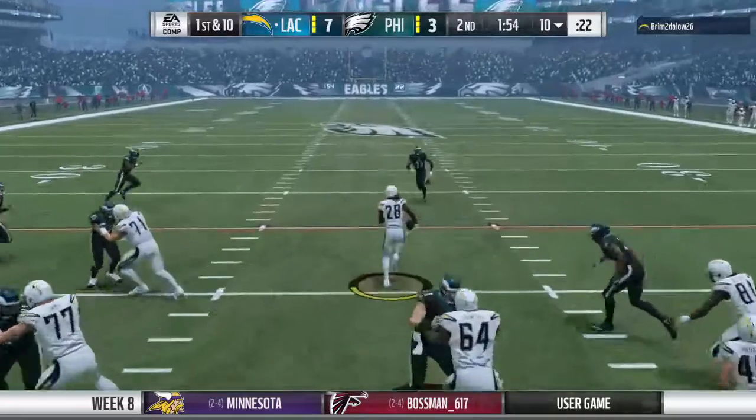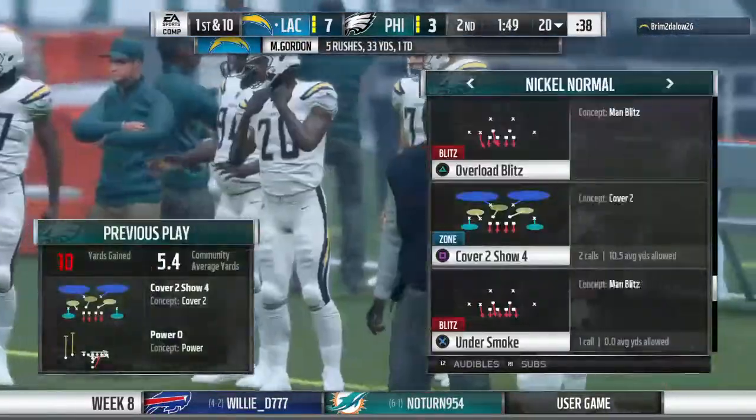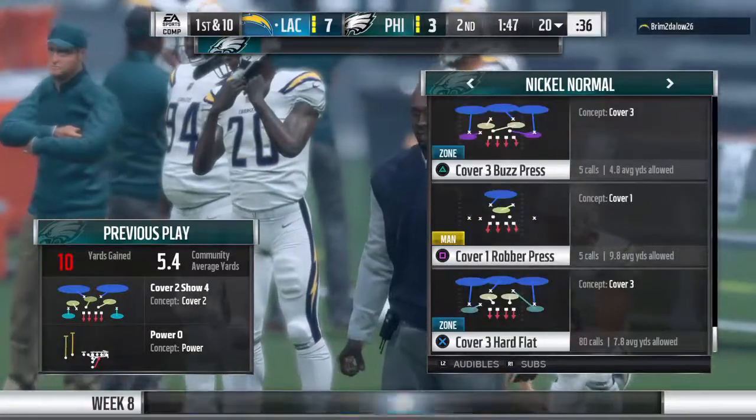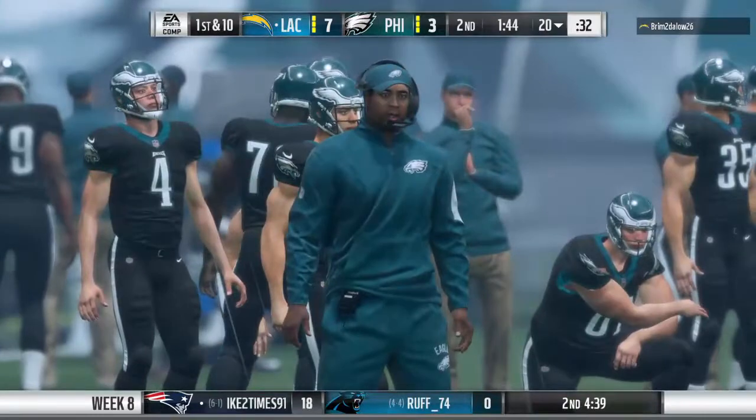They'll start on the ground. This is Gordon on first down. And he's taken down, but able to get this up to the 20-yard line. 10 yards there to start the drive, and just enough by about the length of the football for a first down.